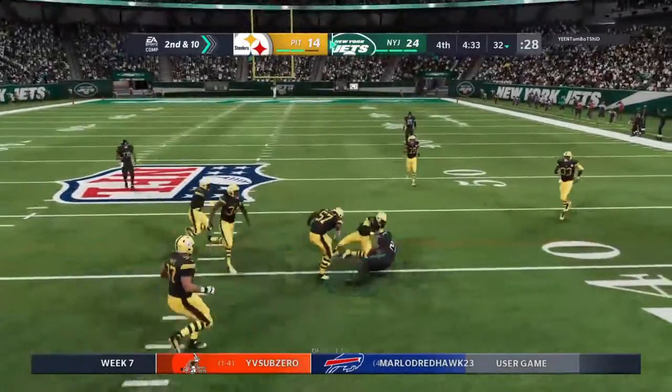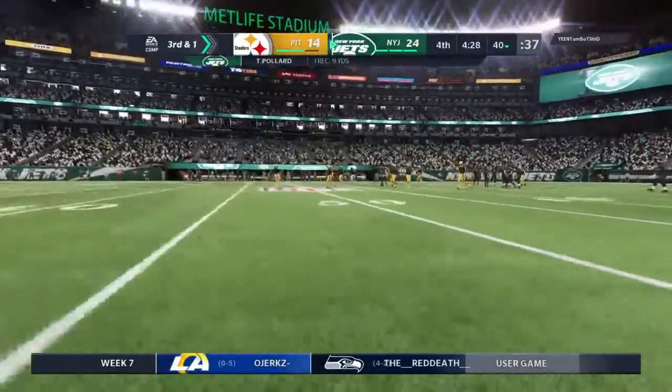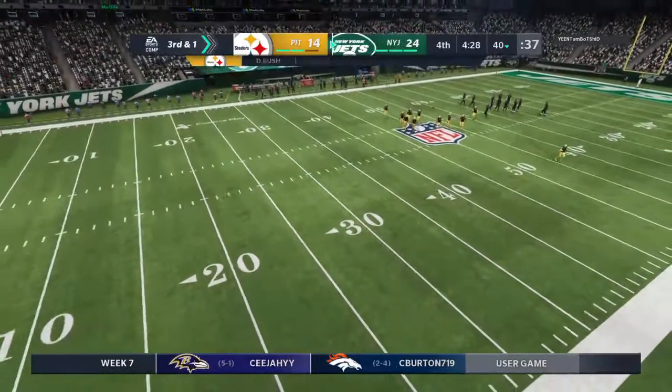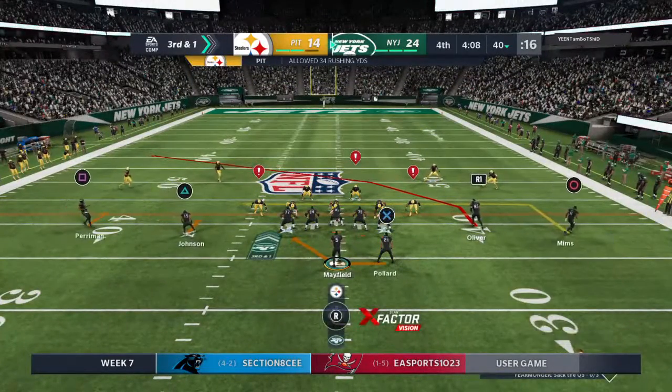Now a dump off here, complete. 9 yards, not quite enough, and they'll be left now with 3rd and 1. Another nice pickup through the air, and I think a lot of people might expect him to run the ball in this situation, Brandon, but with this lead, they're electing to throw the football. Swings, slants, quick outs, things that they consider safe.